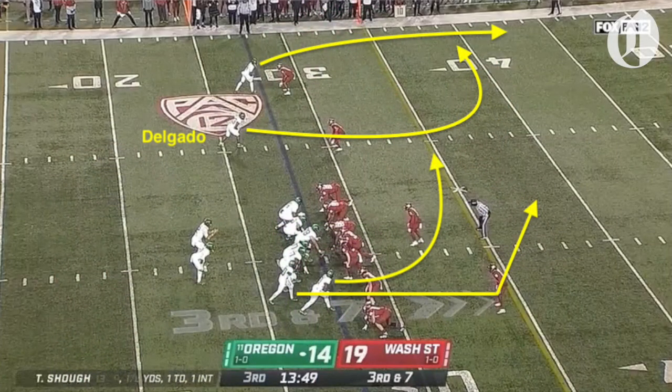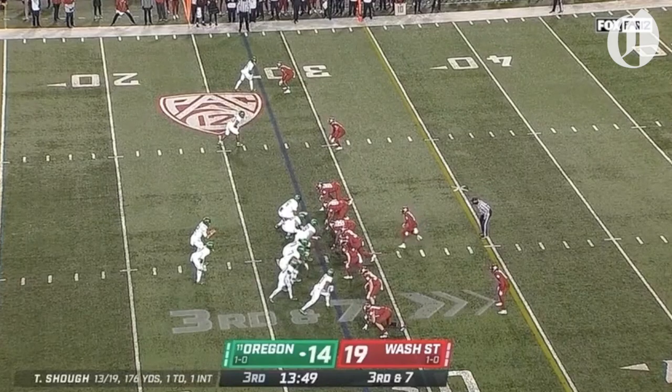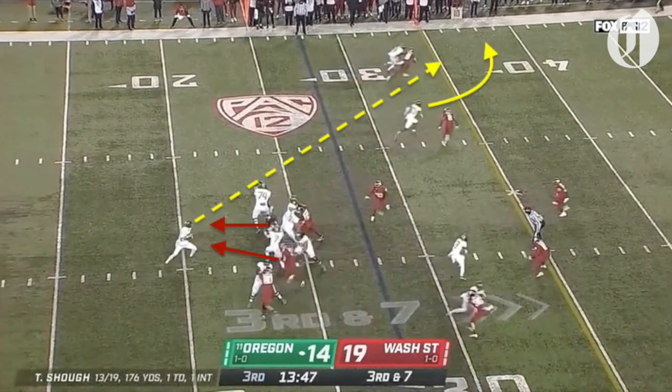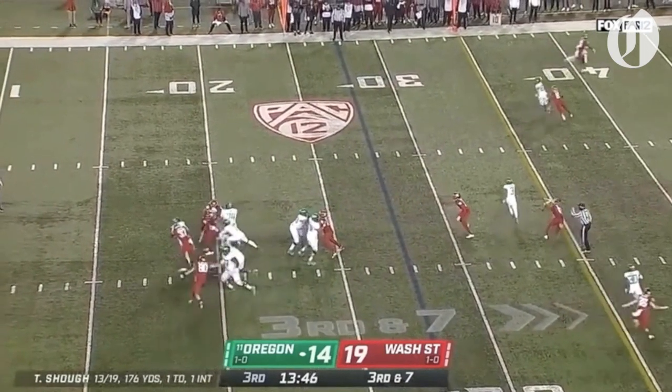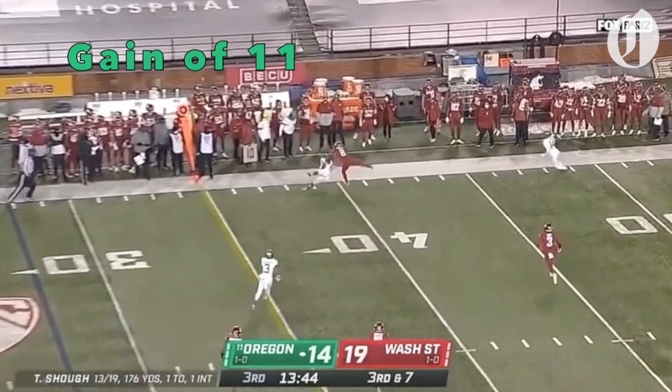This next play could be regarded as Shough's best pass of the day. To the left, you have a go outside. You have the slot receiver running out. That's Josh Delgado. You got man-to-man by Washington State. There's not going to be good protection on this play. I've given Oregon's offensive line some credit, but here they got beat. Two guys are zeroing in on Shough as he looks and waits for the out. He doesn't panic. He stays strong in the pocket and delivers a strike on a deep out to a well-covered receiver while getting hit. Great throw.